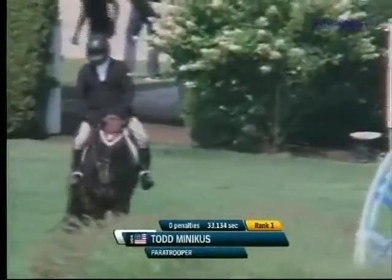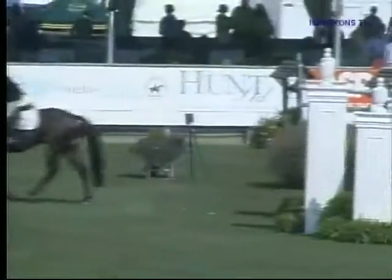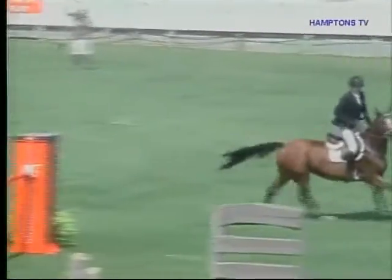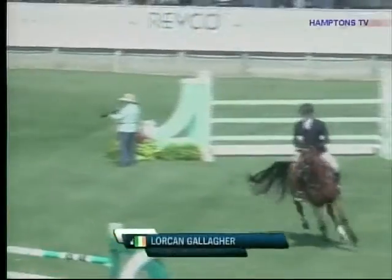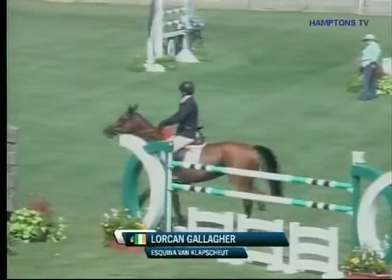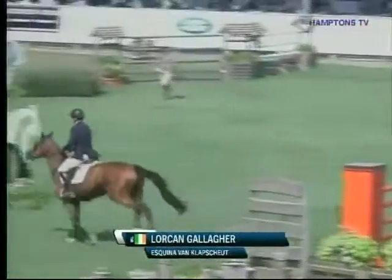And that was just a fabulous ride by Todd Minicus. And there were moments in that course where if Todd didn't have the confidence and commitment that he had, another rider would have maybe just checked on the reins or pulled up a little bit and questioned themselves. But Todd is fearless, absolutely fearless. And that has served him well over the years, obviously. Had great success on the Grand Prix circuit in this country, internationally. One of our veterans, one of the stars of the sport.